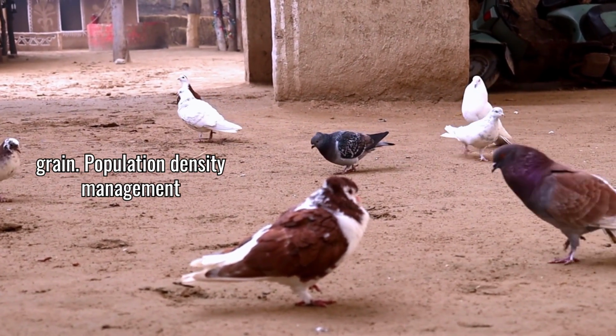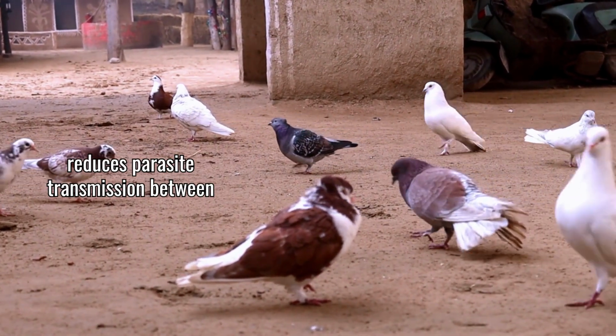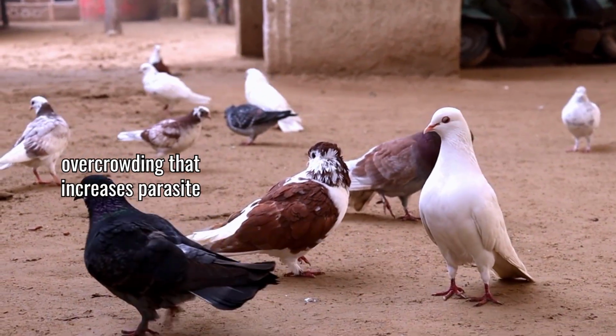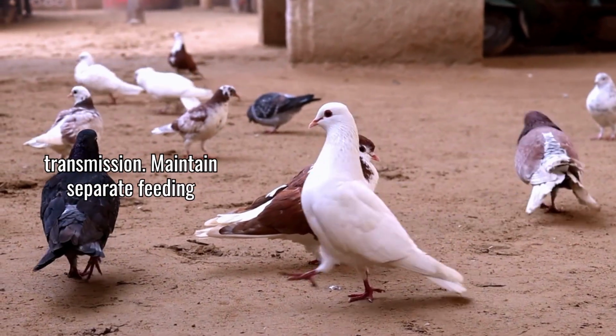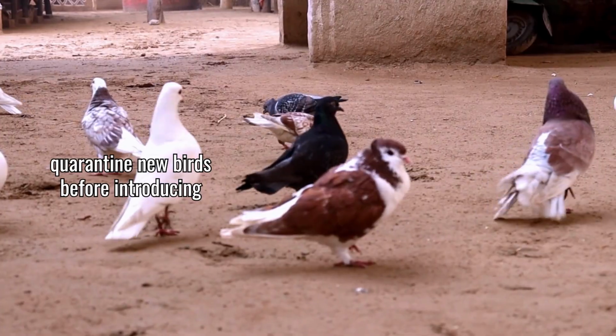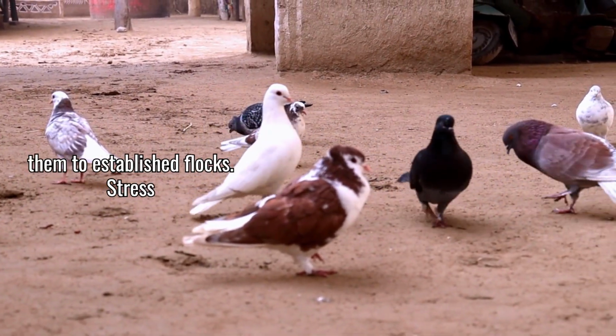Population density management reduces parasite transmission between birds. Provide adequate space to reduce stress and competition. Avoid overcrowding that increases parasite transmission. Maintain separate feeding and watering areas when possible, and quarantine new birds before introducing them to established flocks.